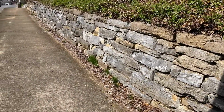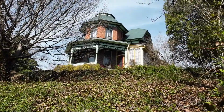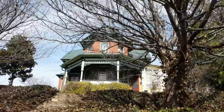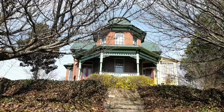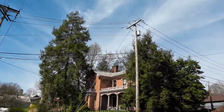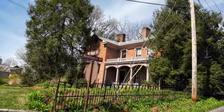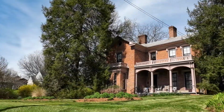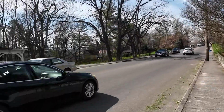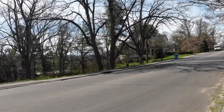Really nice stone retaining wall. House of beauty. These old houses are really, really nice, but boy, you spend all your time fixing something up. Spend a ton of money. Oh, nice one. We're rapidly working our way toward the end of the historic district.